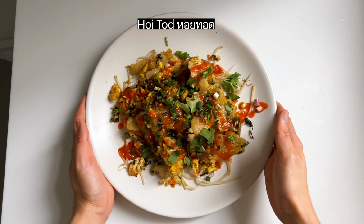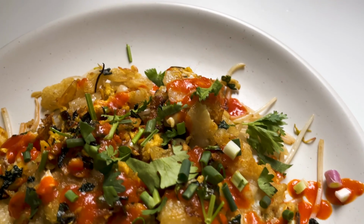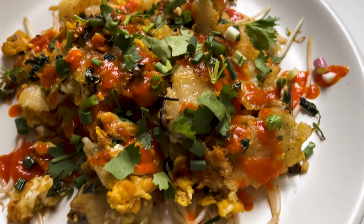Now I'm gonna make Hoi Tod, which is a mussel omelet. You can also use oysters, but I just happen to have mussels on hand. It's a super popular street food in Bangkok, but I've done some research and modified it slightly so it's easier to access the ingredients and make it at home.